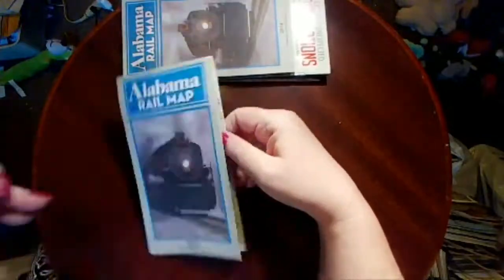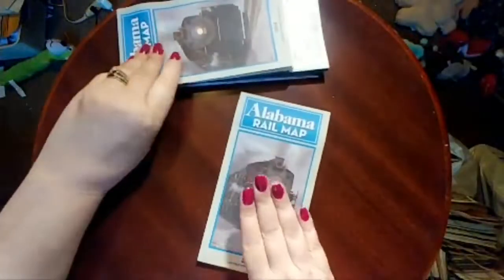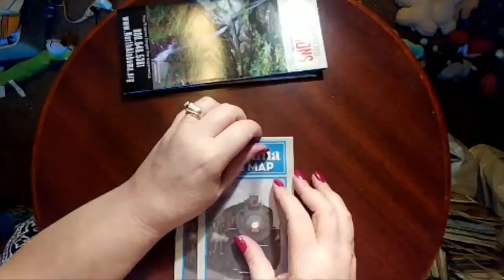They were kind of looking at me crazy. The Alabama Railway map. We're not going to open this all the way up. Okay, we're not going to open that at all. But that's a really pretty picture of a train on there.